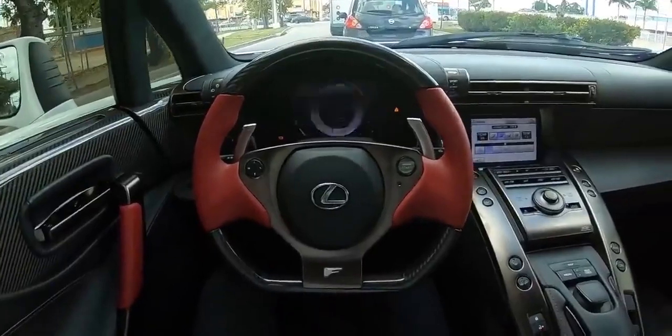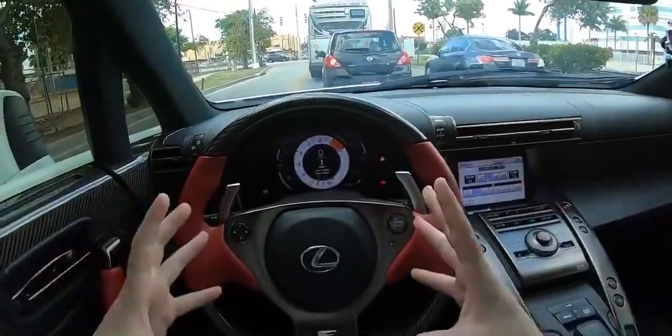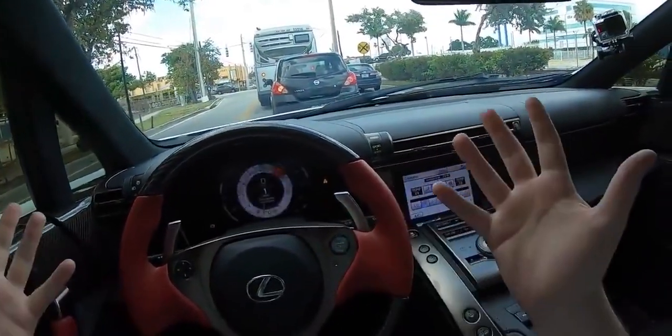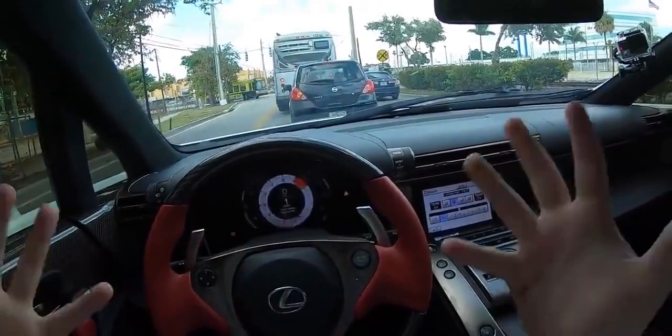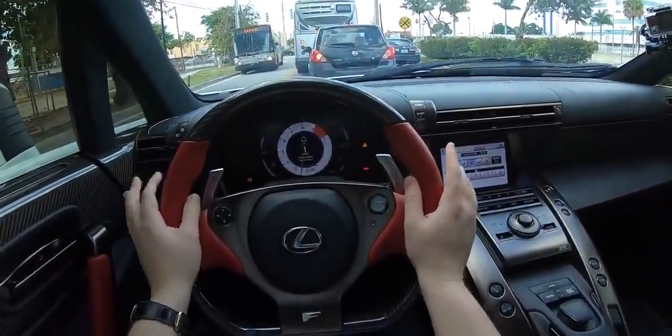Overall, I am absolutely in love with the Lexus LFA. It is an absolute joy and dream to drive. So with that, I'm gonna let you, well, listen to that V10 a couple more times. I'll shut up and enjoy this beauty. Oh my gosh, what a privilege to be able to drive this car.